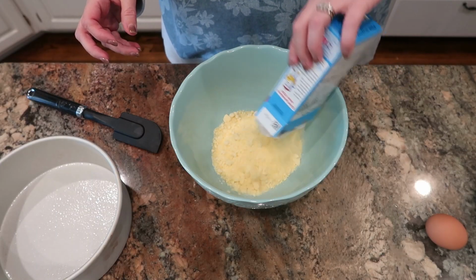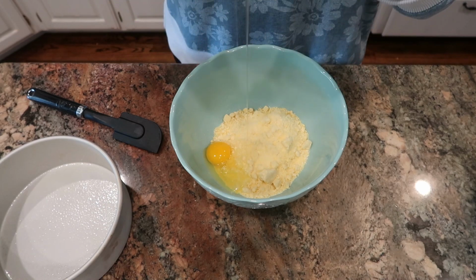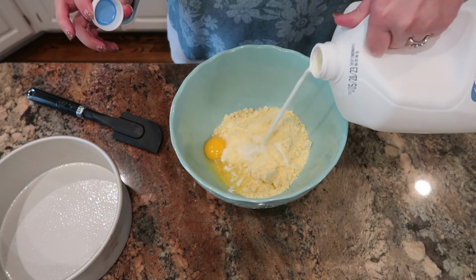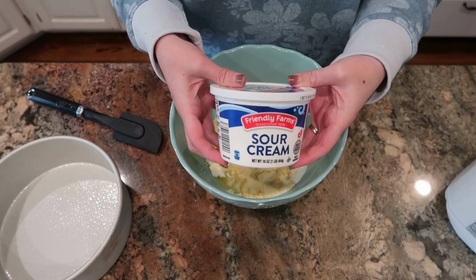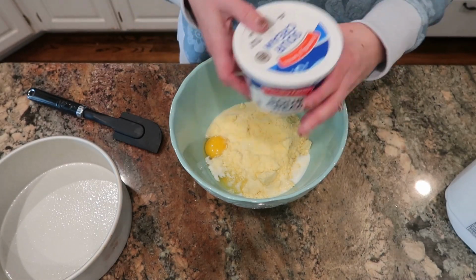I almost forgot that I bought some cornbread to go along with this recipe, and I do have an egg and a little splash of milk to make this up, so I'm gonna make it according to the box directions with the addition of about half a cup of my sour cream in hopes that that will help the cornbread turn out a little bit more moist.